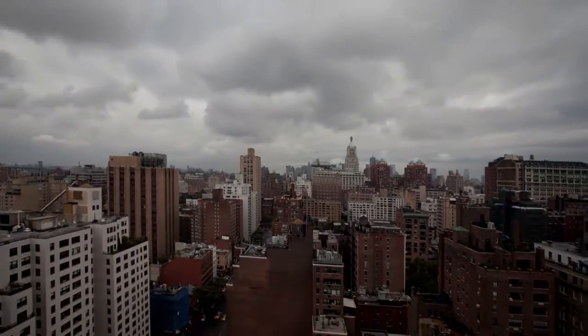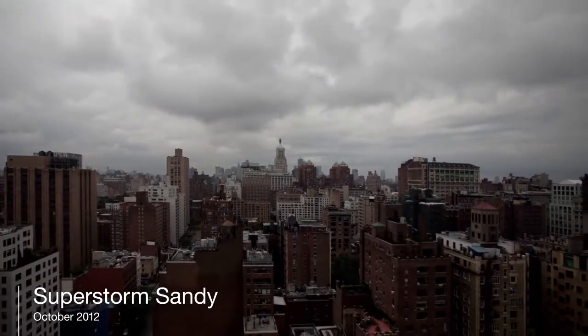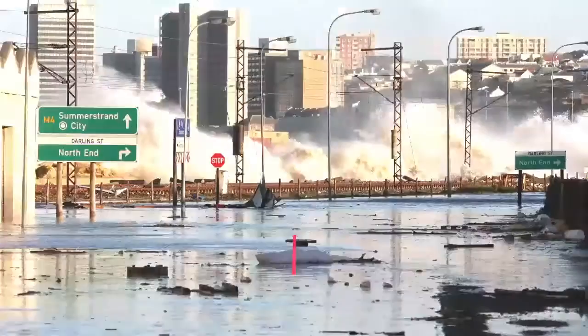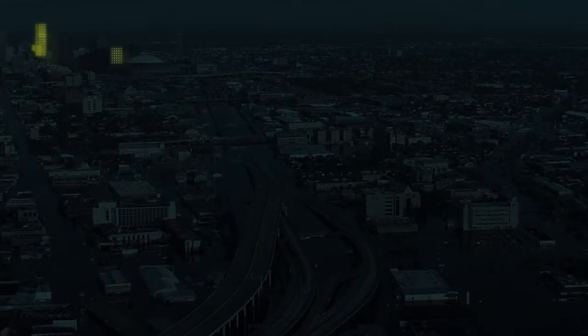But this time and place was New York City during Superstorm Sandy. The megastorm knocked out power to 7.9 million homes and businesses. Economic losses exceeded $70 billion. It was a disaster and an awakening.